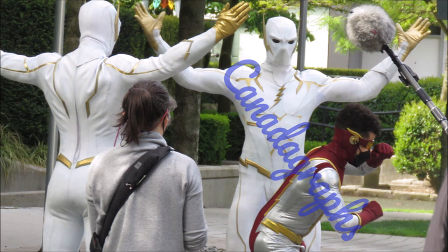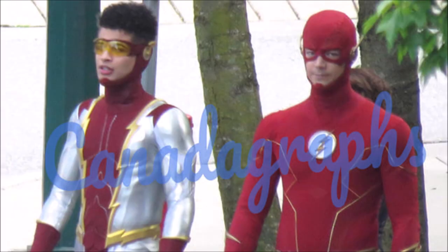So this is a photo right here, and this is just a behind the scenes shot of Grant and Jordan on set, fully suited up in their costumes. And I have to say, it's so cool seeing them all teamed up together and having this big Flash family moment. It's clear in this episode that it's going to be pivotal that they all work together, and obviously the main threat is Godspeed, and that's what they're going to be working towards stopping.